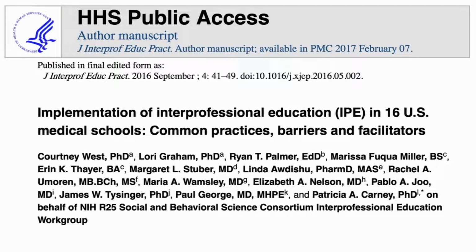Now, the reason they've studied this, and the reason the AAMC has adopted interprofessional education as an important part of medical school curricula, is that there are proven outcomes: if we work as a team, we lower blood pressures more, we lower LDL cholesterols, and we get better A1C control. Those are associated with decreased mortality in the population. So we know this is an important part of taking care of patients.